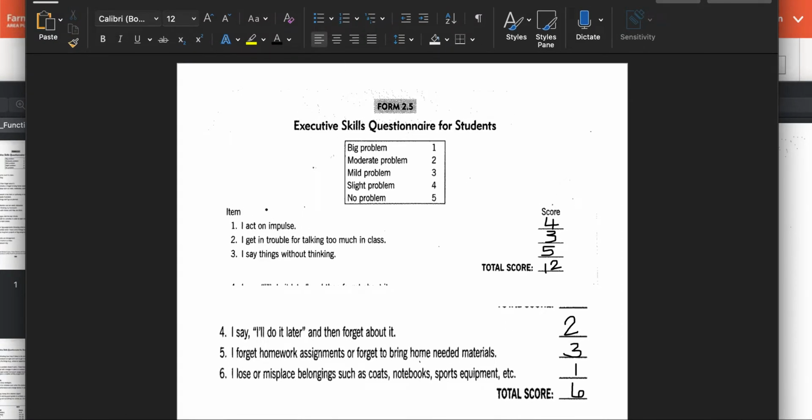So I said I act on impulse. I gave myself a 4. This is a slight problem. Sometimes I act on impulse, but most of the times I think through my actions. Number 2, it asks, I get in trouble for talking too much in class. I think about what it was like when I was in middle school, and absolutely, it was a mild problem. Sometimes I was talking when I wasn't supposed to. I say things without thinking. I said this is no problem because I'm very aware of what I'm saying because I want to make sure that I never hurt somebody's feelings or make people offended.